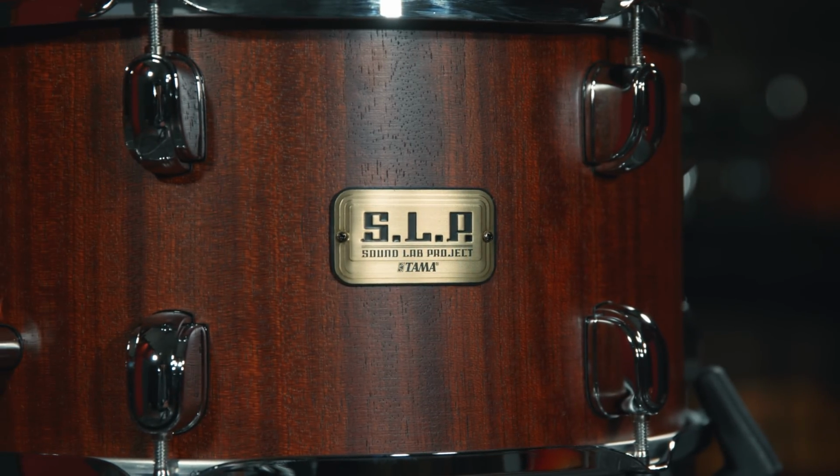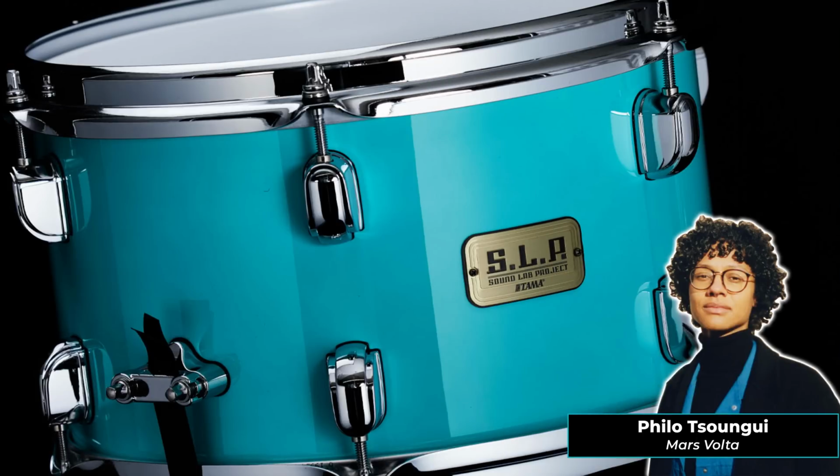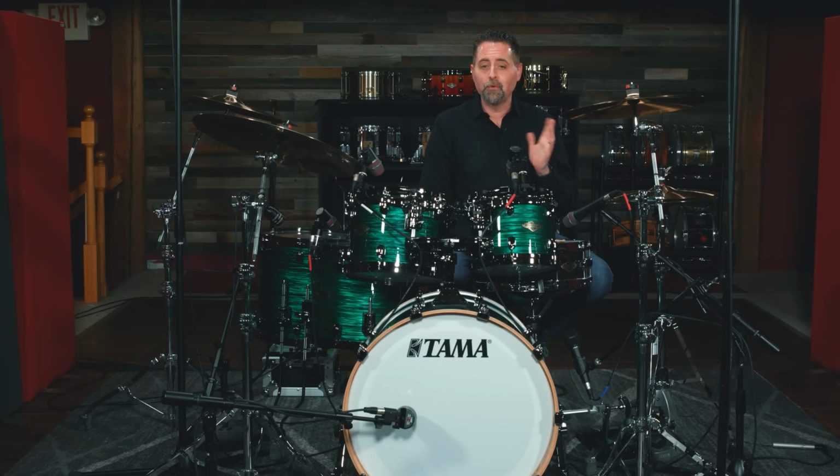This drum was so popular with a couple of their artists, they also decided to do a limited edition in a couple of colors as well. How am I supposed to pronounce this name? Aeschliman? Yeah, I can't pronounce either of the names. If you like this drum, but you want it in the seafoam version or in the purple version, you can do that. But remember, quantities are very limited, so act fast.